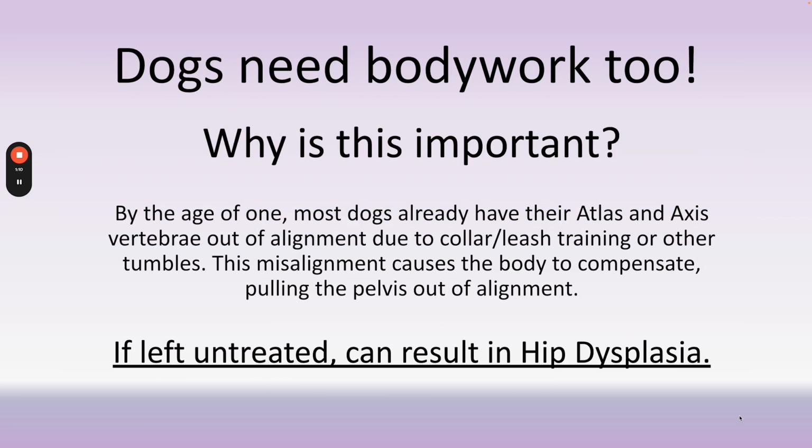Why is this important? By the age of 1, most dogs already have their atlas and axis vertebrae out of alignment due to collar or leash training or other tumbles. This misalignment causes the body to compensate, pulling the pelvis out of alignment. If left untreated, this can result in hip dysplasia.